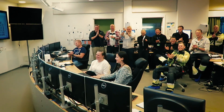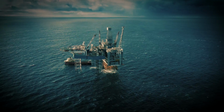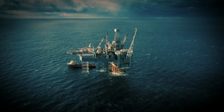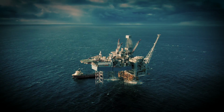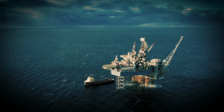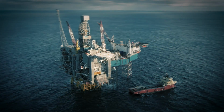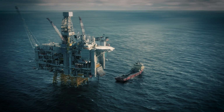For some, the job is already done. For others, the work starts here. The platform will be a workplace for many people, and it's all about safety. Safety for people, for the environment around us, and for equipment and material assets. We have systems that monitor every aspect of the production, and highly skilled people who monitor the systems. And all these skilled people need to be as prepared as possible. That's why we spend a significant amount of time on planning, exercising, and training.